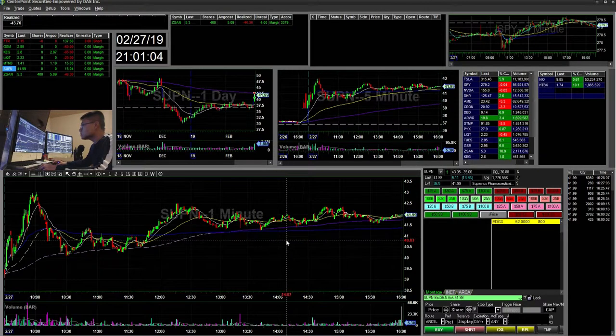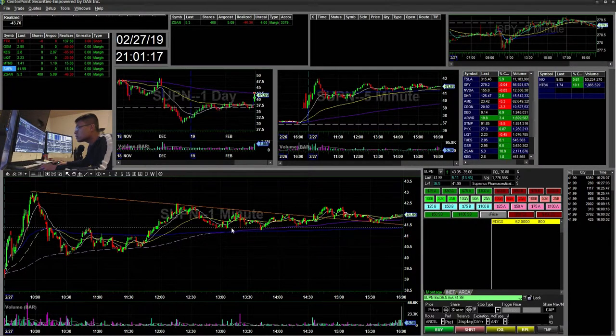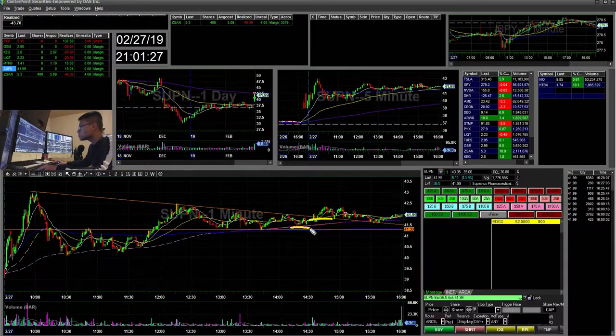SUPN, so this was the end of day. What I saw was this pennant forming. So it was this flag, and then it was holding this 41 area. And then I saw this having a higher low. So I was going long here with my risk off the 41s. I could have sold some here for like a $40 winner, but I ended up just taking the rest off there for a $15 win.